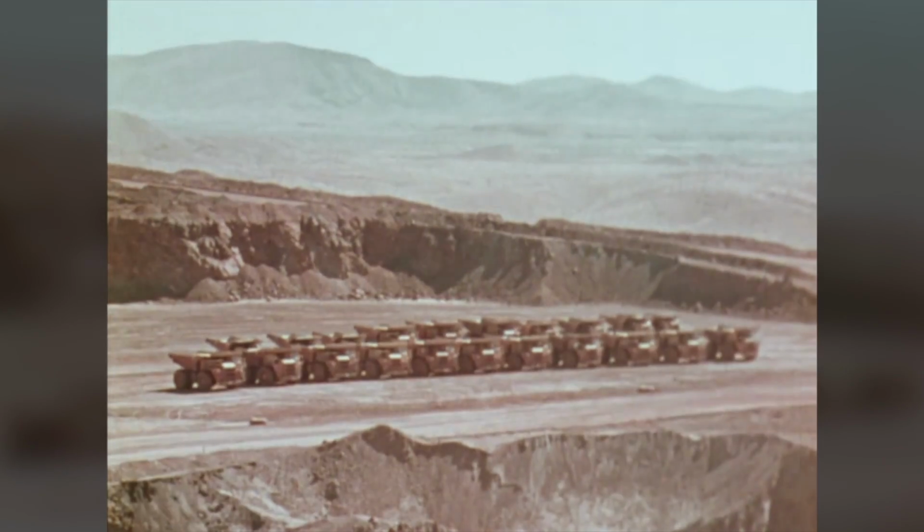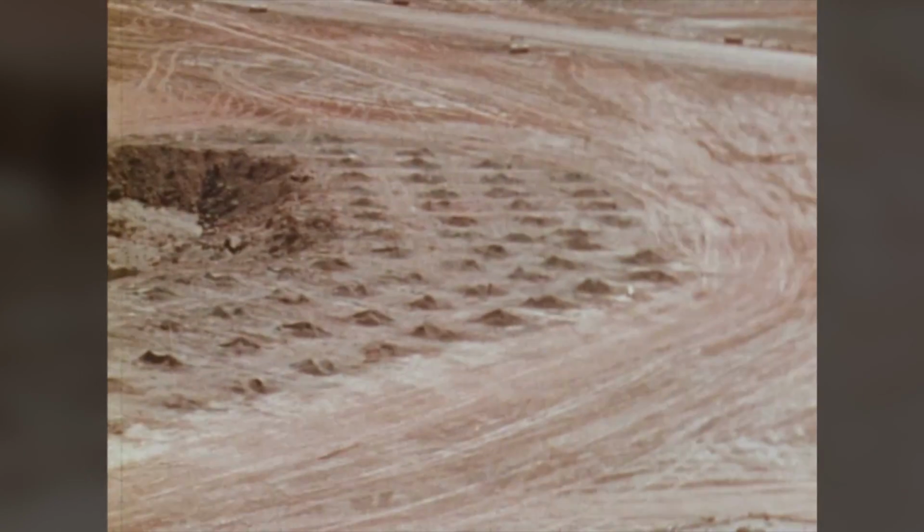At this stage, the mine has been cleared of all personnel except those directly connected with the blast.